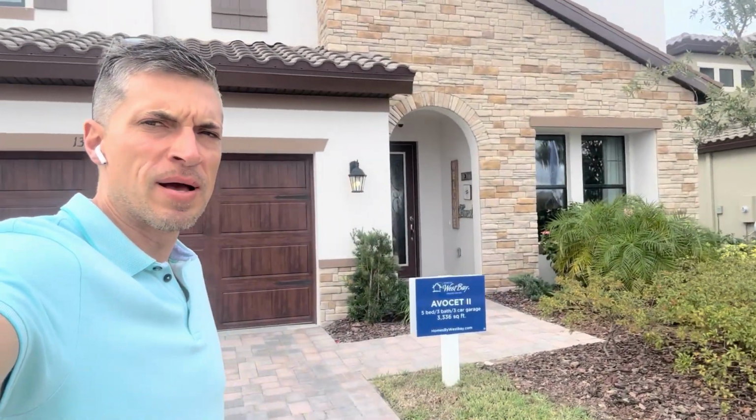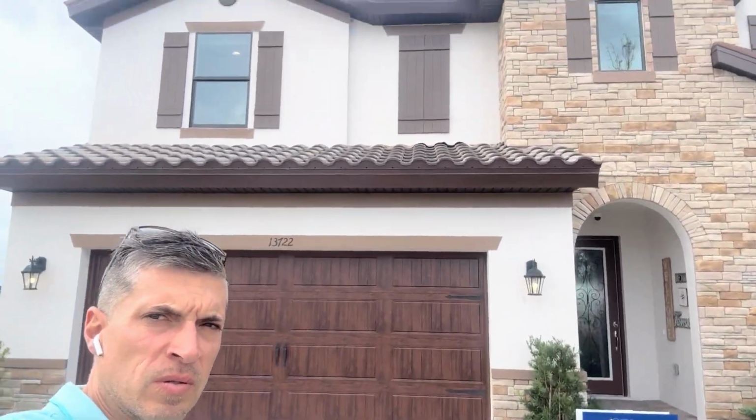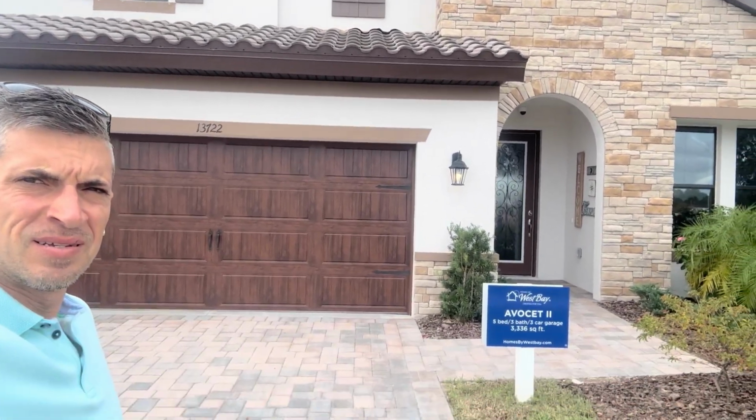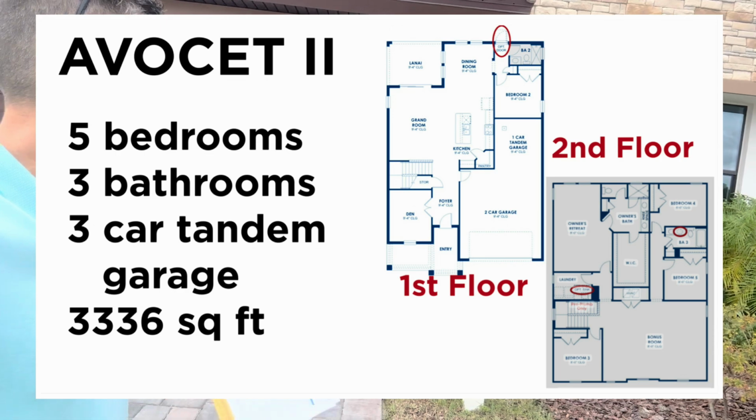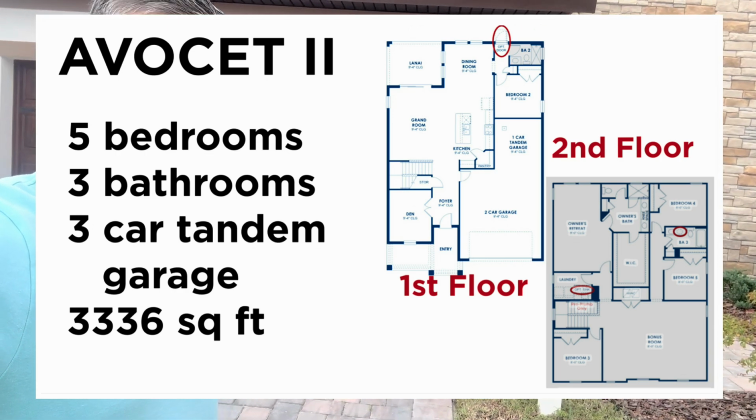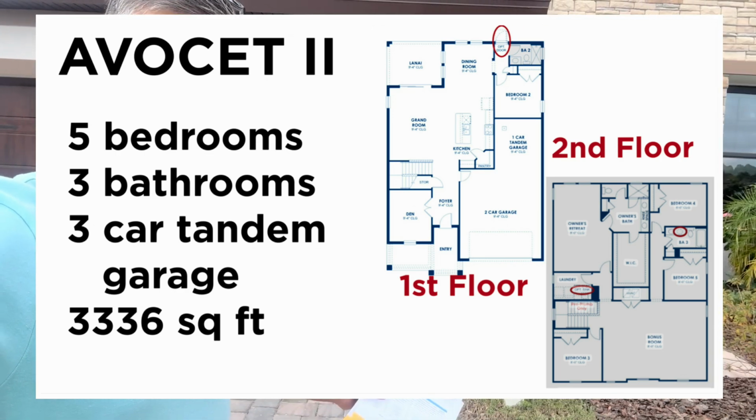Homes. And today I'm in front of the Avocet II. This is the Avocet model behind me. Okay, 2-story. It's a 5-bedroom, 3-bath, 3-car garage, 3,300 square feet, guys.